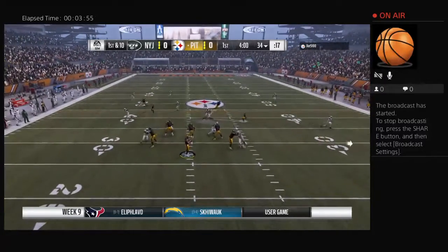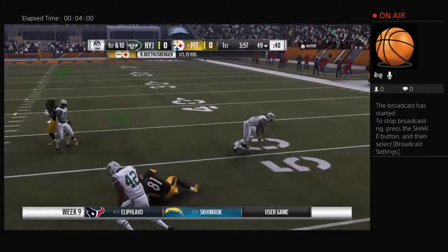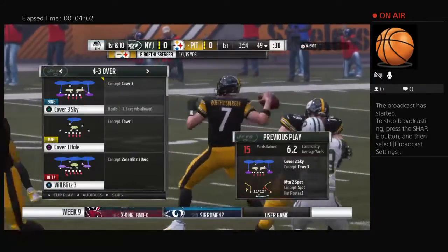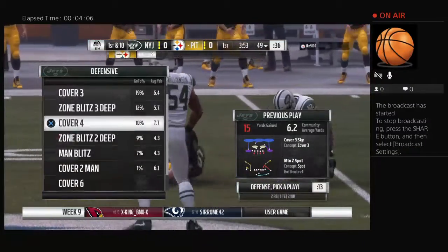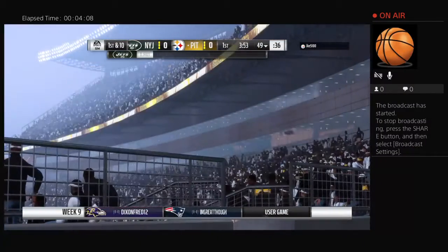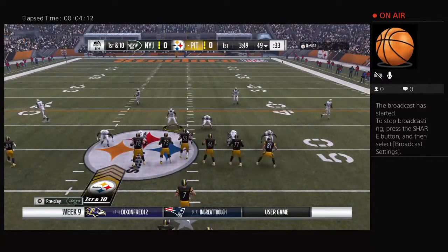On 1st down, it's Roethlisberger. And that's complete to Jesse James. And getting this just shy of midfield, they'll spot it at the 49. The Steelers picking up 15 yards there on a 1st down. Back-to-back good plays have them on the move on 1st down.